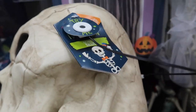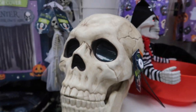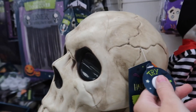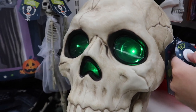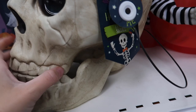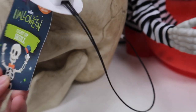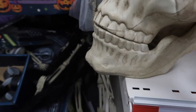This huge skull is fantastic. It says try me, so let's see what it does. Hang on. What do you think it does, Alfie? Ready? Oh, it lights up green. I really like that. How much is that one? This is the light up skull. And there's no price on that one either. Hang on, I'll show you. Look, there we go.